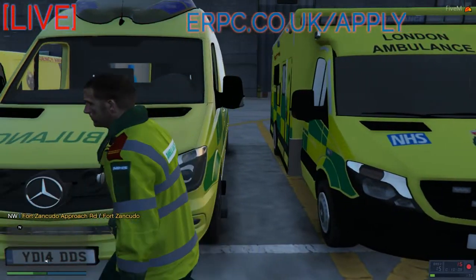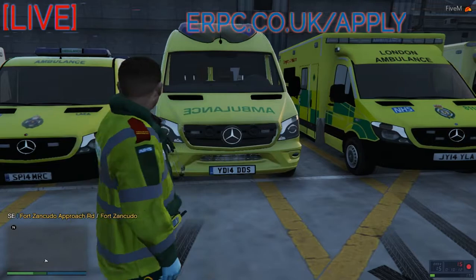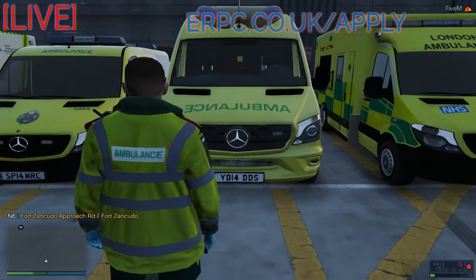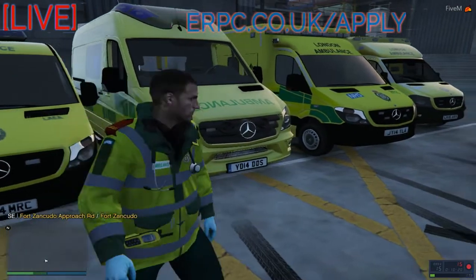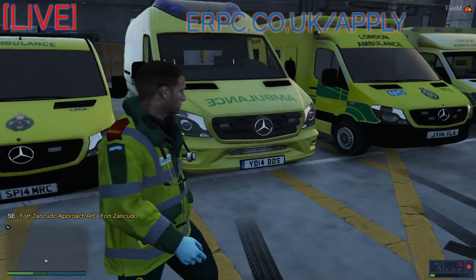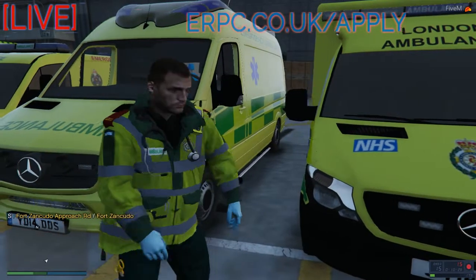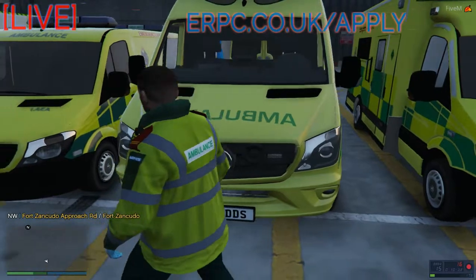Moving on to another Mercedes now. This Mercedes, I'm not sure what this one's going to be used for. Me personally, I think that might be used for emergencies, as an emergency ambulance, or it might just be used for training. I'm not sure entirely, but yet again, it's up to the Chief Ambulance Officer to make his decision on that one.